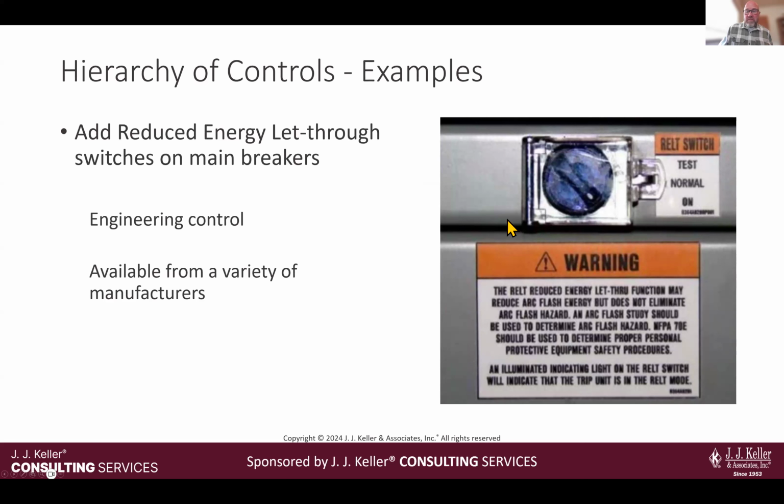This here is a reduced energy let through switch. This is going to sound a little bit abstract, so I'm sorry for that, but when activated, it takes the main circuit breaker, and when installed correctly, will change the sensitivity levels within that breaker. So if there's an arc flash or a short circuit downstream of this breaker, when this little switch is turned on, it will make the breaker more sensitive and interrupt that current flow quicker.